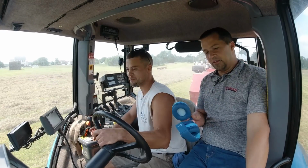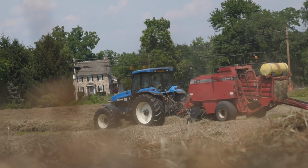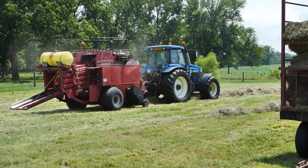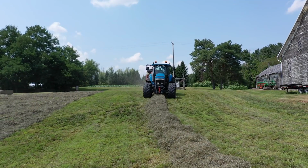His cute blue headphones. That's my little guy, man. He'll be in here watching. He'll watch Blippi. And of course, I like to listen to my stuff, so I'll give him my phone. He can listen to his cartoons and bale hay. And having him out, that is just fun.